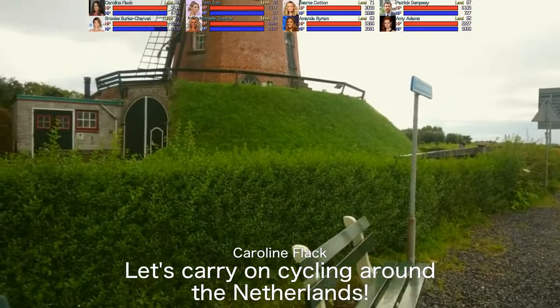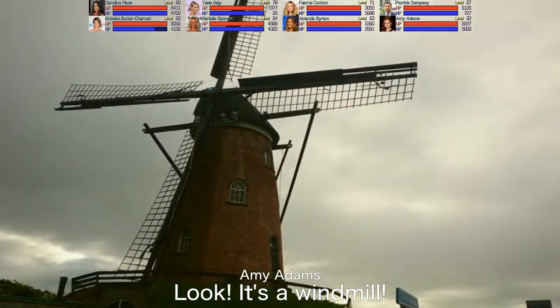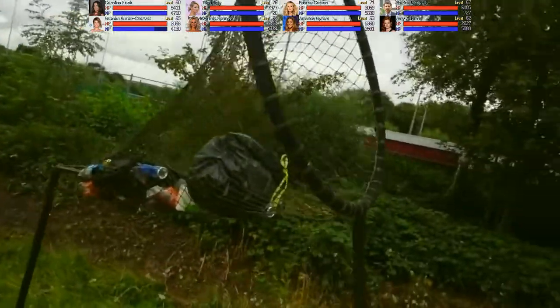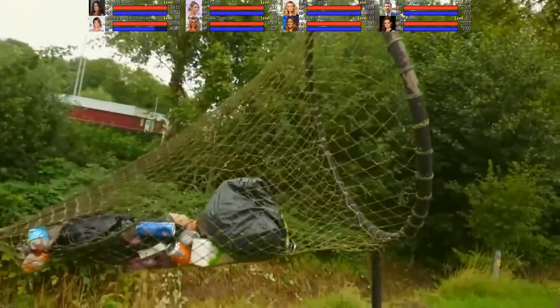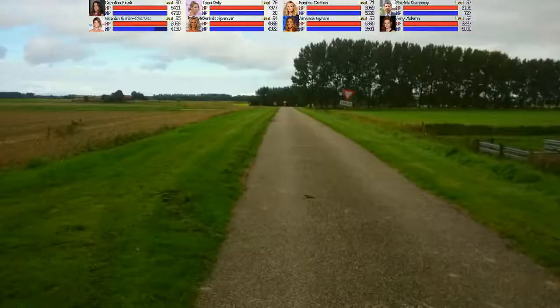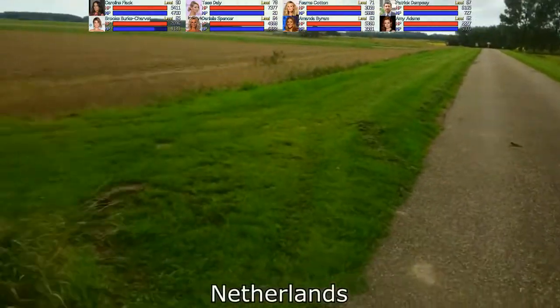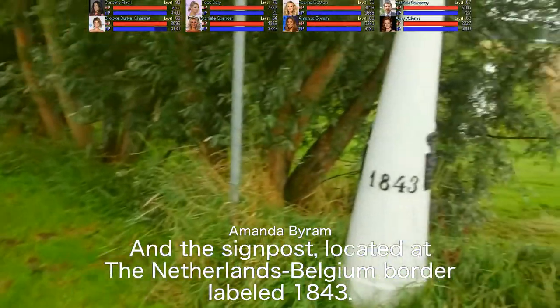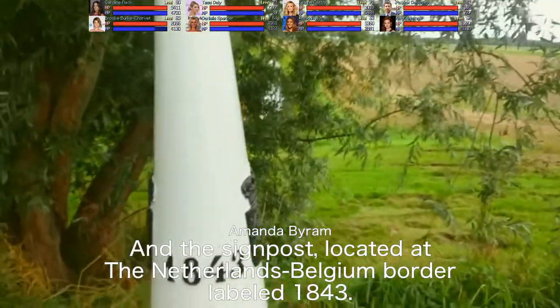And now I carry on cycling along the Netherlands, and one thing you see a lot in the Netherlands is windmills. And another really interesting thing is these litter bins. It's just a net where people throw in their litter. And now I carry on cycling southwards down from Oostburg, along some of these awesome Netherlands roads, and I now go back to the Netherlands-Belgian border. And it's not actually that much marking a border, it's literally just this border stone. That's all there is telling me I've crossed the border.